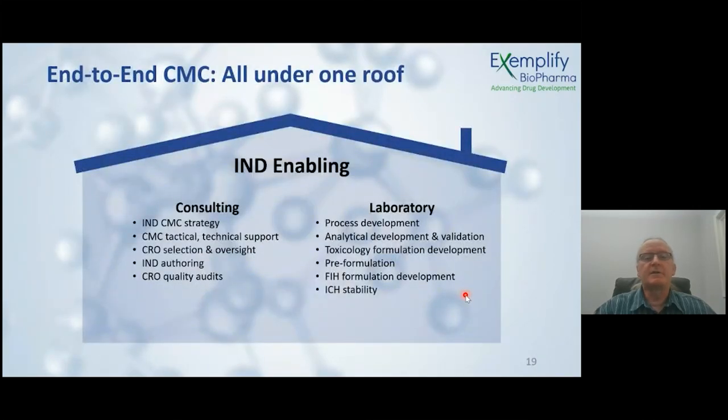And in terms of IND enabling, the services that we offer are essentially consulting services, so anything from high-level strategy down to sending an auditor to visit one of your CROs and do an audit. We also author all the IND Chapter 3 or Module 3. We can help with selecting CROs and their oversight, and provide any sort of technical support.